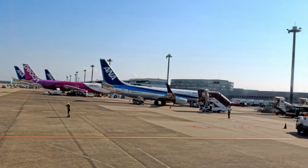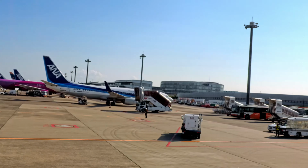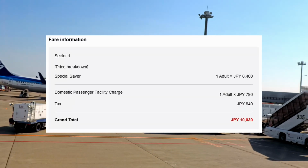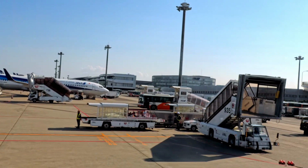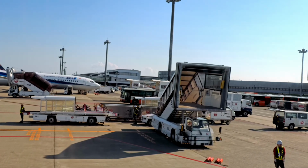I booked this flight well in advance, so I was able to get the special saver fare for 10,030 yen for this one-way flight, which is not including the 2,200 yen extra for the upgrade.